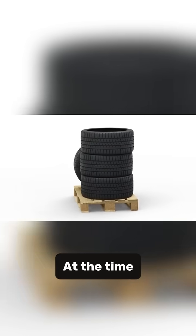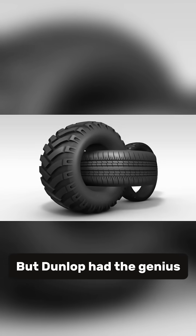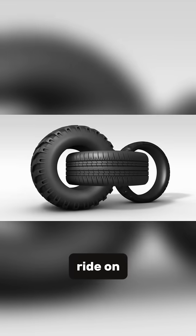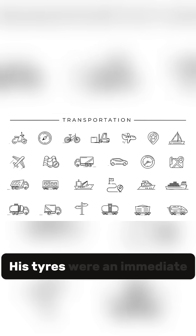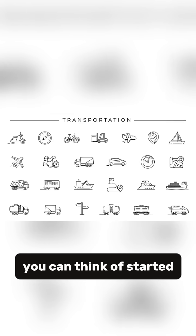At the time, people were using solid tires made out of things like wood or metal, but Dunlop had the genius idea of putting air inside a tire to make it softer and more comfortable to ride on. And this invention changed the world forever. His tires were an immediate hit, and soon after, every mode of transport that you can think of started using tires.